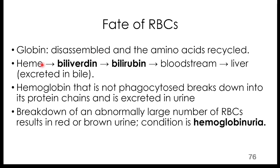The heme is broken down first to biliverdin, which is a greenish pigment, then to bilirubin. The bilirubin now moves out of the macrophage into the bloodstream and moves to the liver, where it is excreted in bile. Any hemoglobin that is not phagocytosed, for instance some of the 10% of old red blood cells that lyse within the circulation and end up not being phagocytosed by macrophages, will eventually break down into its protein chains and be excreted in urine. In conditions where an abnormally large number of red blood cells lyse within the circulation, it can lead to passage of brownish red urine, a condition called hemoglobinuria.